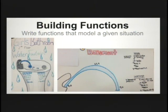We're really excited about the connections that students are making at all grade levels. Connections between math concepts, connections to things in real life, connections that are no doubt going to make them better problem solvers, critical thinkers, communicators.